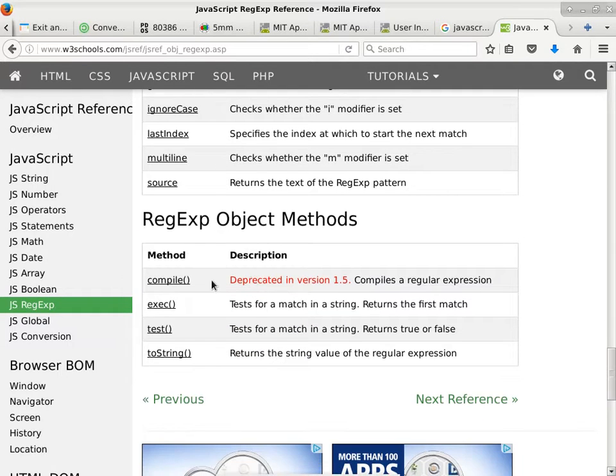And this is how you can use a regular expression. With a regular expression, you can now call exec, which tests for a match in a string and returns the first match. Test is to see whether there's a match or not. It only returns either true, yes, there's a match, or false, there's not. And then toString returns the string value of the regular expression, which is basically just for displaying purposes. So that's what regular expressions are useful for. Test and exec are the most important parts.